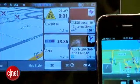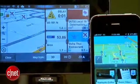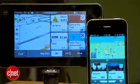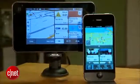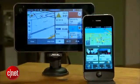Now, the last piece of the puzzle is Magellan's online interface that lets you access all of that MyCloud data. From any web browser, you can manage your favorites or add destinations to a wish list. You can even organize those destinations into a multi-stop trip and then optimize it so that you minimize the amount of driving that you've got to do.